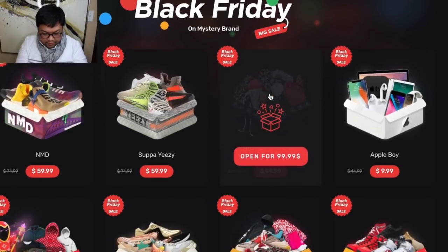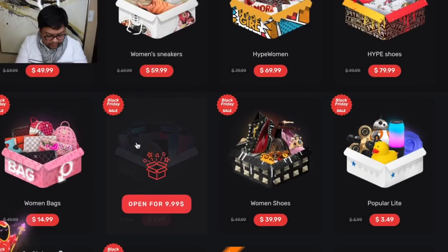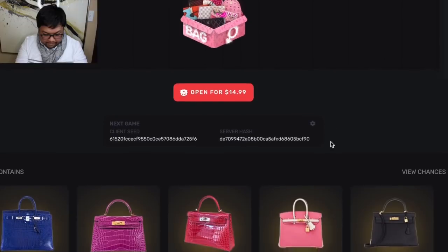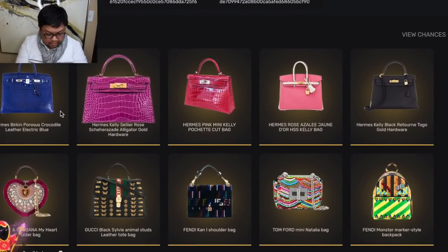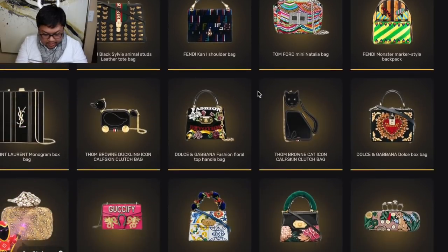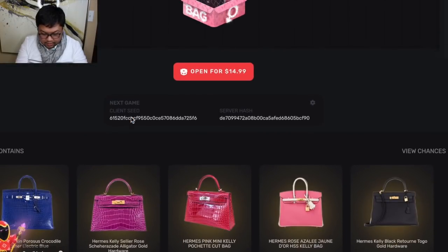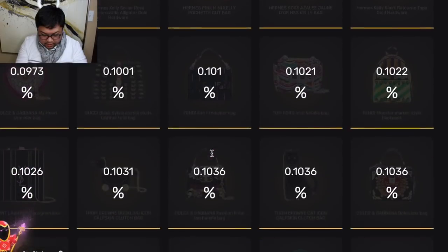And for some of my viewers, you might like to see me open women's bags. Let's go to this one. Again, here are some of the items that I can win. Some Hermes Birkins, Kellys, and then some other stuff. There's a Gucci. And let's look at the chances. Basically it's 0% there.